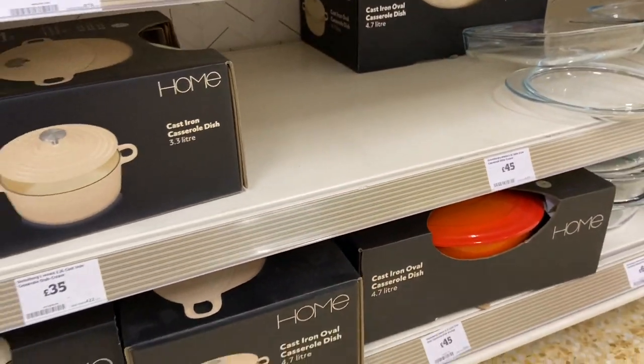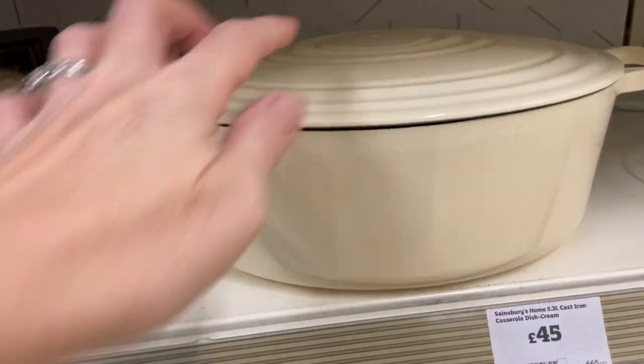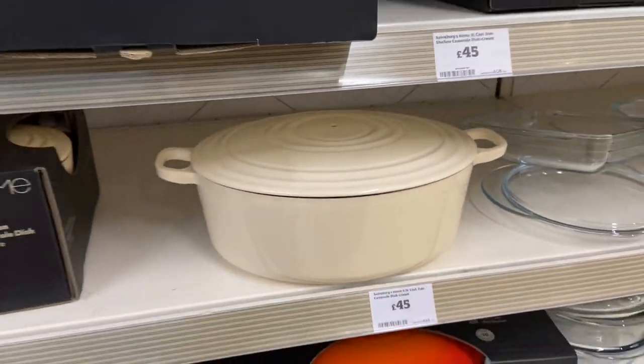So I'm going to get one out. I think I might get a big one. So this is the oval dish. And this is 45, and you get a silver handle that goes on there in the colours. I think that's 5 litres, that's huge. That's really good.